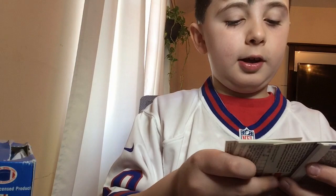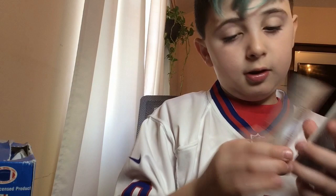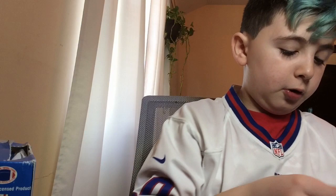Another Think About It card of, who is this? I actually don't know who this is. Jack Slater. So, another Think About It card. And the Bo and Barry Show. Ooh, Bo Jackson. The three cards I have to sleeve up. Pat Swilling. Ooh, who is that? What is this card? This looks cool.